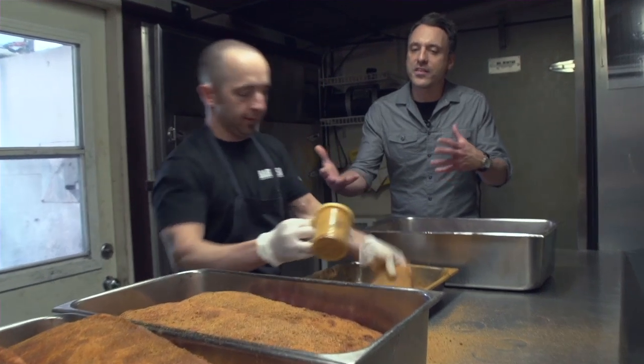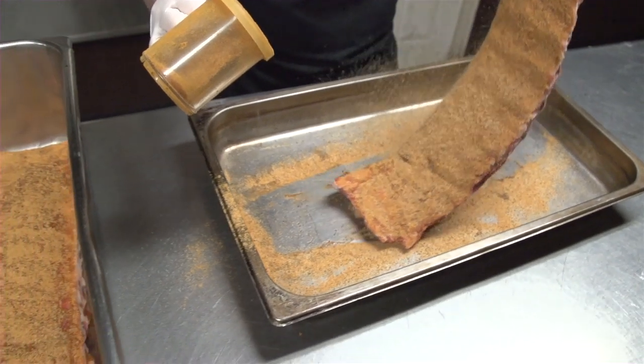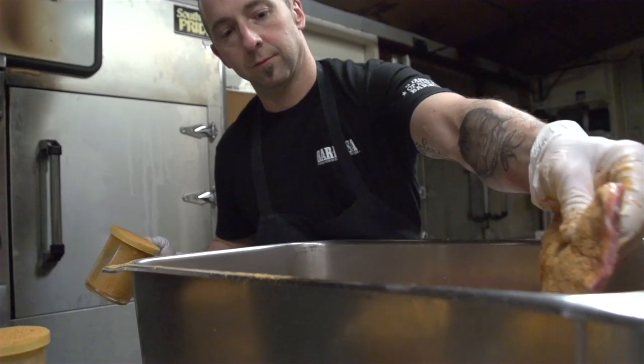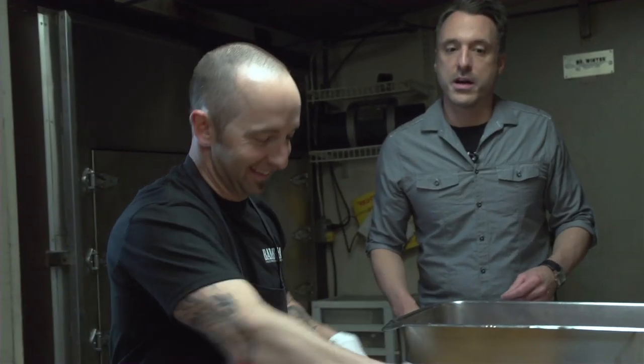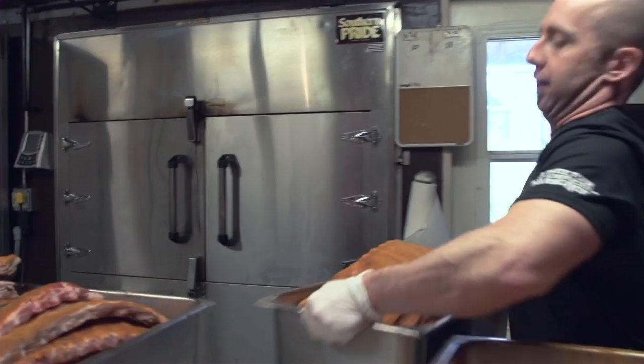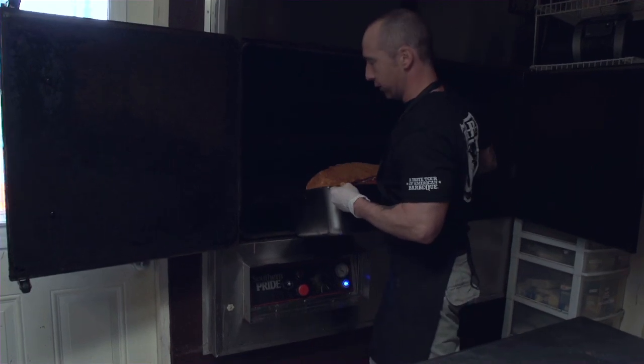What does that consist of? The seasoning? Just a little bit of ingredients. Yeah, there's salt, sugar, chili powder, pepper, some ginger powder, some garlic powder. Very nice. You got a whole plethora of fantastic seasoning. Now, how long do these cook for? Yeah, Greg, we cook the ribs for about 2.5 hours.